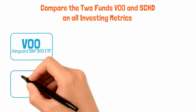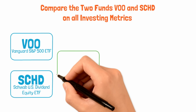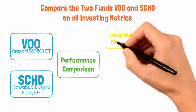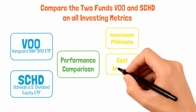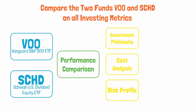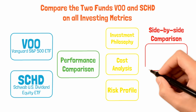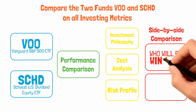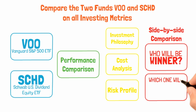Today, we're going to compare the two funds on all investing metrics and see which one comes out on top. You'll see how they match head-to-head on their past performance, current performance, and what their strategies are for return. We'll see who wins the price appreciation round, expense ratio, dividend, and risk factor rounds. In the end, we'll show you a side-by-side projection for the long term with a $100,000 one-time investment. Both have the potential to make you a millionaire, but one of them can double the return.